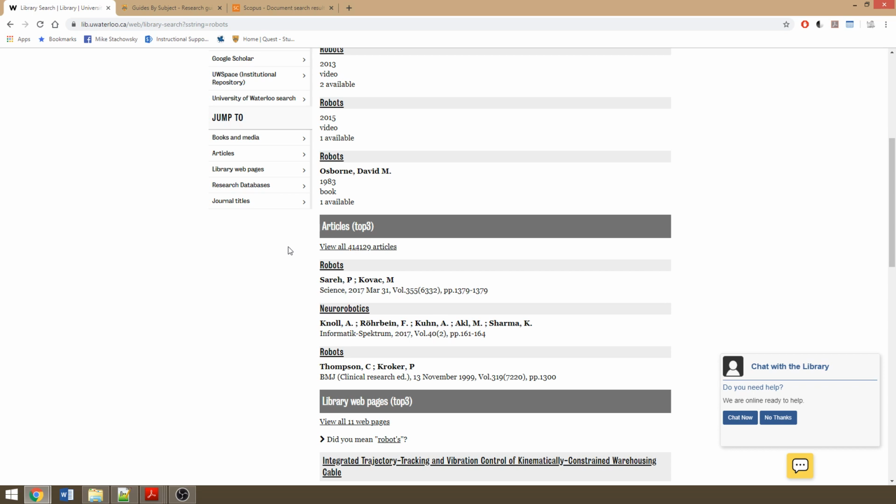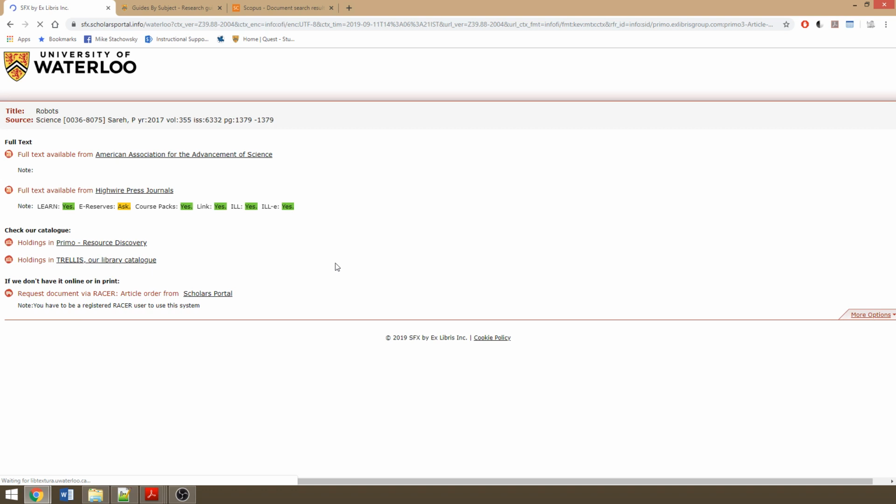And so for this one, for example, this one is titled Robots. It is in the journal Science, which is a very, very high quality journal. And there's a bunch of citation information as well. And if I want to access it, as you can imagine, I will just click on this, and then it's going to take me somewhere else, and it'll give me the option of, do I want the full text available? And I have multiple different ways of accessing that full text. I'm not really going to open up something for you. I'm certain you can figure that one out on your own.